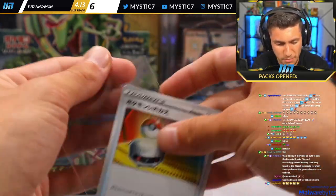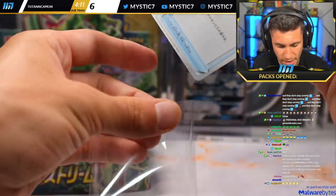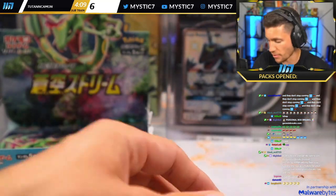Seems like the middle of these boxes get a little... These boxes are a little bit front and back heavy. At least the ones that we've been opening up have been.